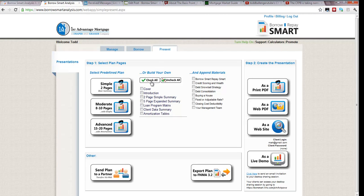So let's say that Mark and I talked on the phone, and I go and create this. I can create a simple 2-page plan for Mark. I can create an 8 to 10 page one. These are just defaults that we've created for you. Or you can build your own and say, I want a cover, introduction, a 5-page summary, and a loan program matrix. We even have educational materials you can attach. So if Mark has a low credit score, and you notice that, I can click the credit score box. We're going to add that credit scoring report here.